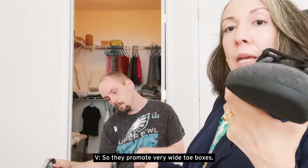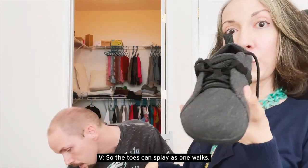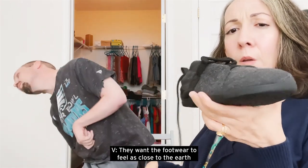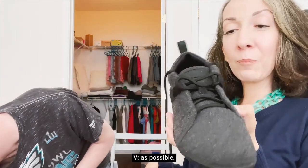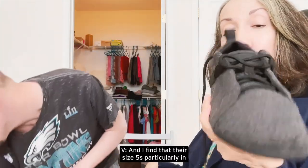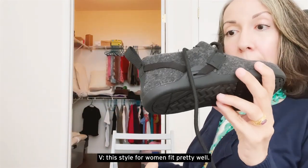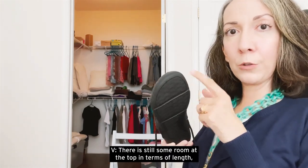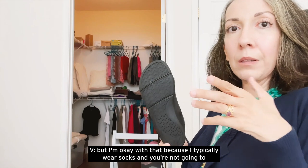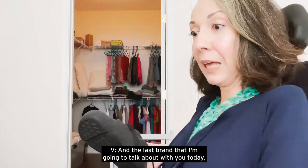So they promote very wide toe boxes so the toes can splay as one walks. They want the footwear to feel as close to the earth as possible. And I find that their size 5s, particularly in this style for women, fit pretty well. There is still some room at the top in terms of length, but I'm okay with that because I typically wear socks and you're not going to see the toe coverage.